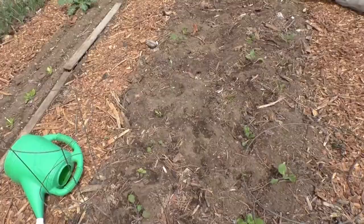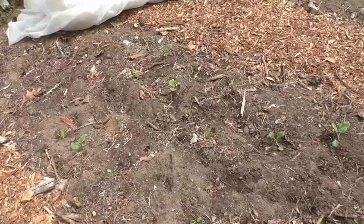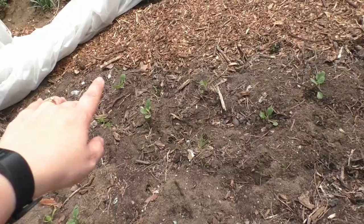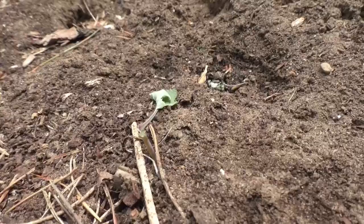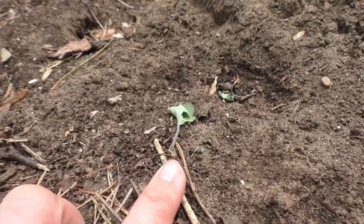Just doing my normal morning routine, checking the plants. So these guys I planted earlier this week. Pak choy over there, and we have spinach, some onions down the center here, and then more lettuce and broccoli. But notice this morning, that looks like cutworm damage. If you guys have never seen cutworm damage, that's usually what it looks like.